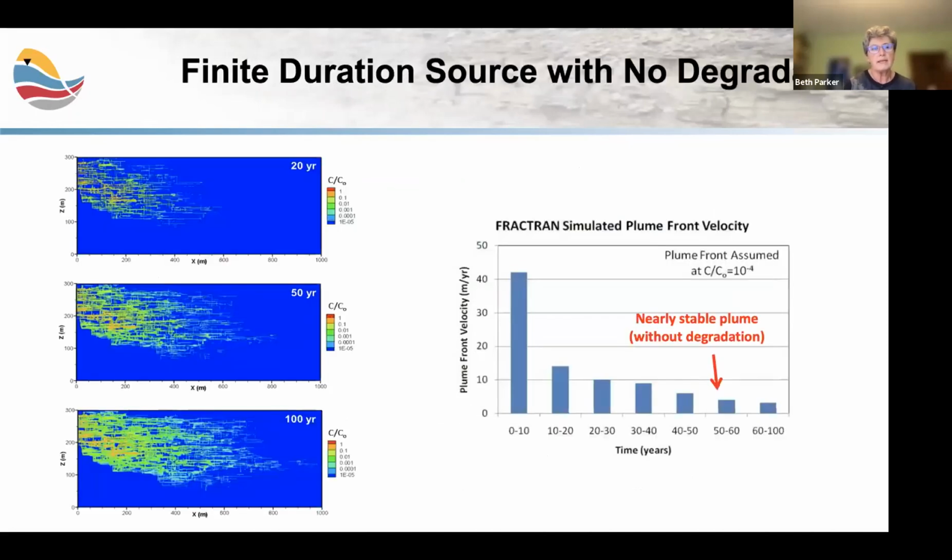So here we see the strongly retarded plumes of TCE moving through that domain at 20 years, 50 years, and 100 years. The finite duration sources represent the period when the TCE was mostly being released or spilled into the ground, so that 20-year period in the 50s and 60s, and then the mass in the system was allowed to continue to drift through this domain with time.